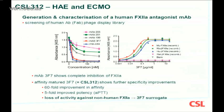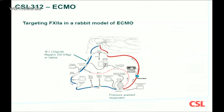So what all that means is that when we want to go back into animal models to do experiments, we use 3F7 as a surrogate antibody, but when we're talking about the human clinical development, it's the optimised CSL312 antibody. So firstly, looking at models of ECMO.